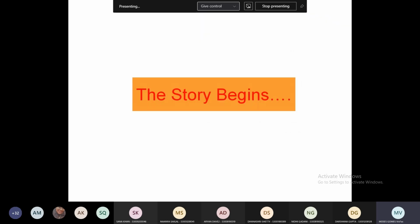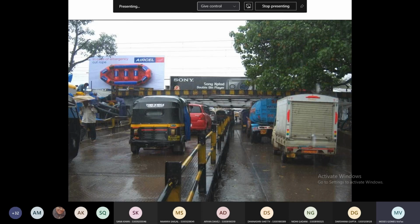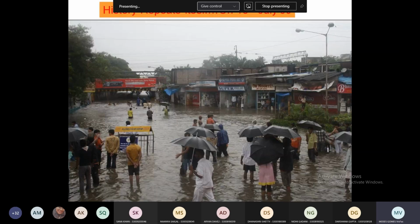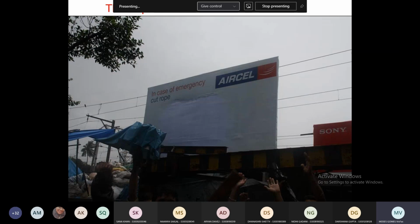What they did was they had a hoarding over there near Milan Subway with the message: in case of emergency, cut the rope. Today or tomorrow, it's June, July, it is going to rain. Everybody knows. And Milan Subway is going to get flooded. That also everybody knows. As everybody knew, it started raining, flooding started happening, Milan Subway blocked. So people had to go from this location to that location, people had to come from that location to this location. So as history repeats itself, literally 2-3 people from Aircel went on the hoarding, they cut the rope and got the boat down.